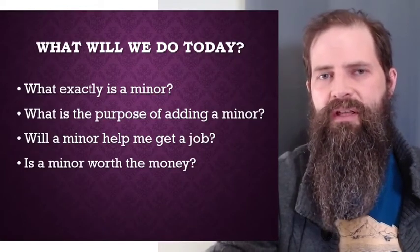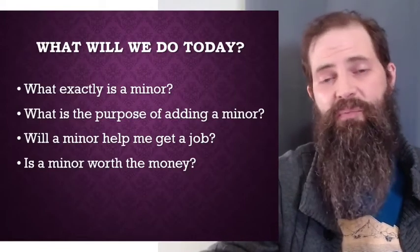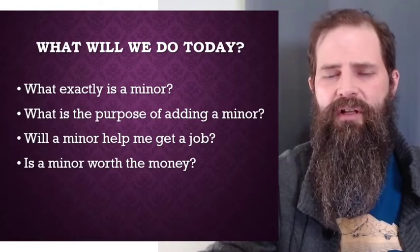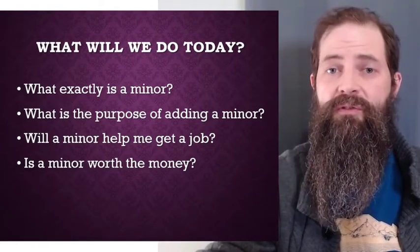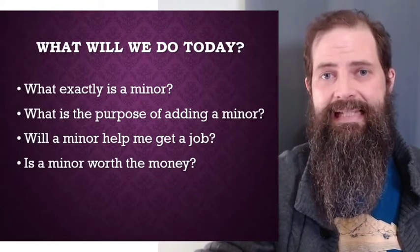What I want to do today is demystify adding minors. I want to talk about what a minor is, the purpose that it serves. I want to think about if minors are going to be useful on the job market, and more importantly, is it worth your time and money? All right, we got a lot to do today, so let's get started.